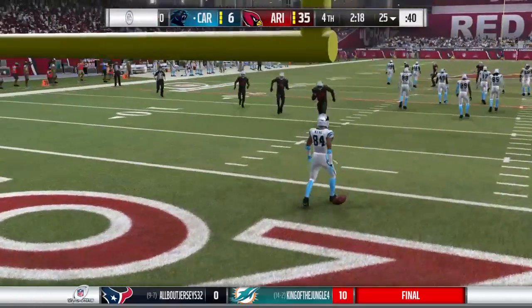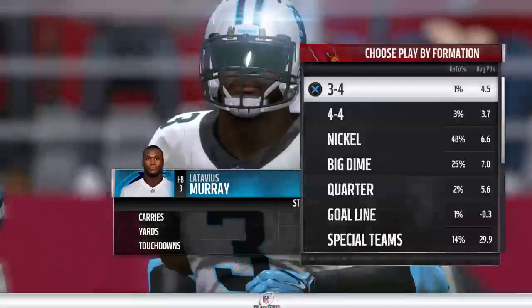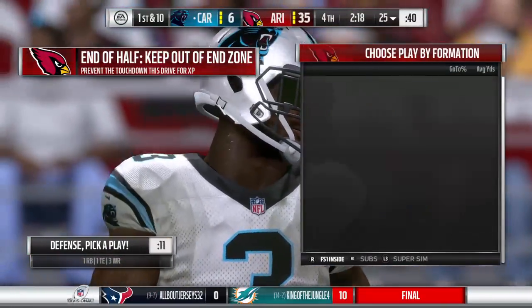That's fielded in the end zone. And he'll elect not to return this one, so they'll bring it out to the 25 on the touchback. Latavius Murray getting set to go again.